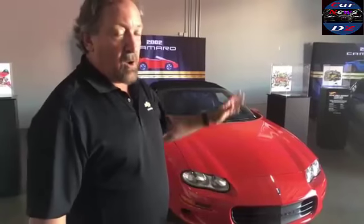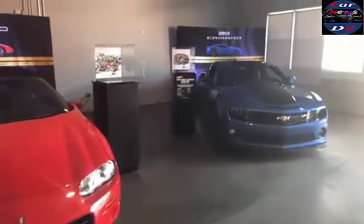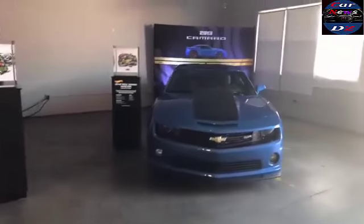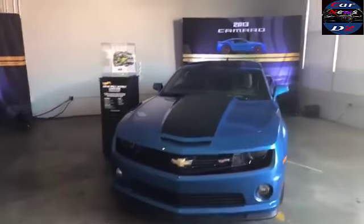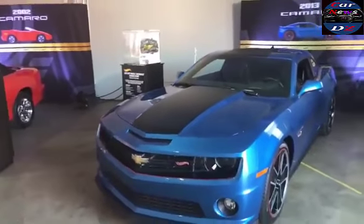And lo and behold, 8 years later, at the 2006 North American International Auto Show in Detroit, we showed the 5th Gen Camaro, which came out as a 2010 model. This is a 2013. The significance of this is it represents the 5th generation.